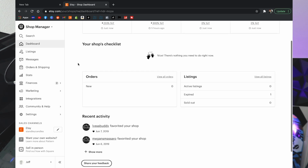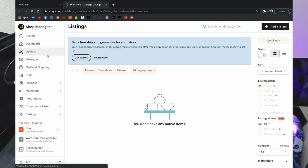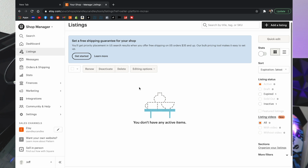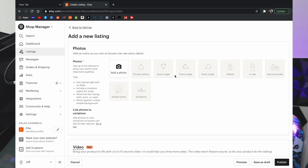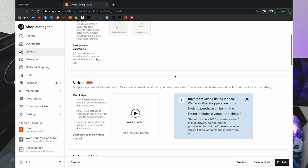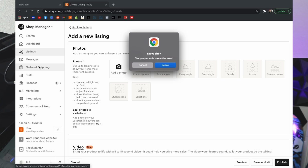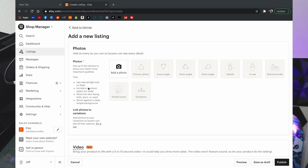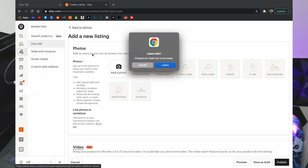And from inside here, you can go through and you can edit everything that we just did. So if you wanted to add more listings, you would come over to the side, add listings, and up on the top right, you're gonna hit add listing, and it's gonna go through and do the exact same thing that we just did with the first candle. Inside here, you can also set up things if you wanted to mess around with more orders and shipping. We're not gonna do that right now. Any type of marketing, so if you wanted to market your candles on Etsy, you can set that up through here, which is another great way to do things.